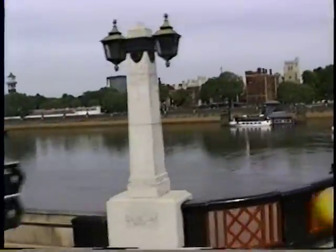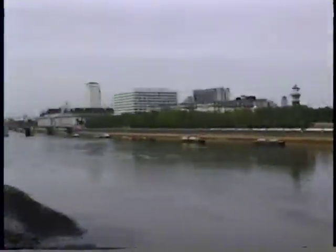In the distance to the left of the bridge is Lambeth Palace.